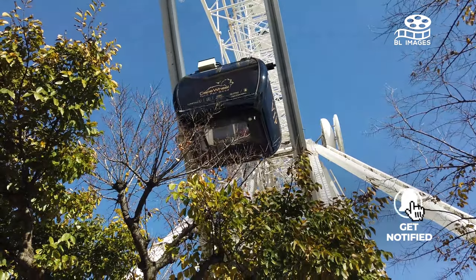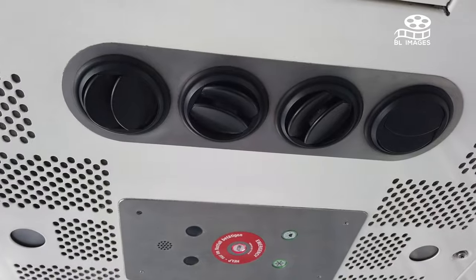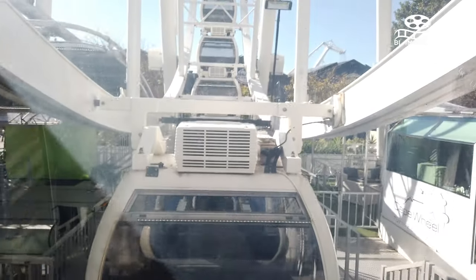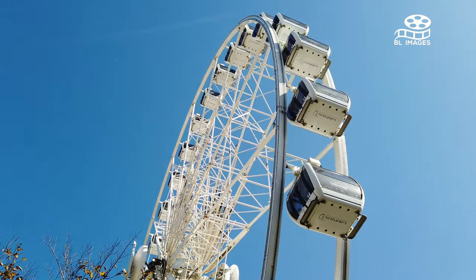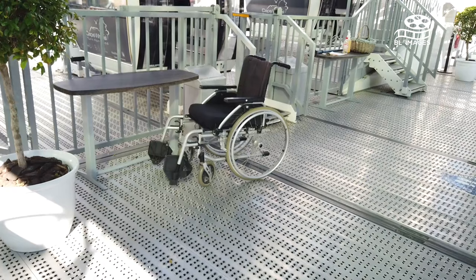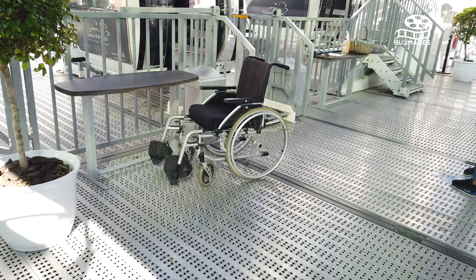The Cape Wheel offers 30 fully enclosed air-conditioned cabins that will take you 40 meters above the ground in safety and comfort on the 4 revolution ride. And check this out, 2 of the cabins are wheelchair friendly.